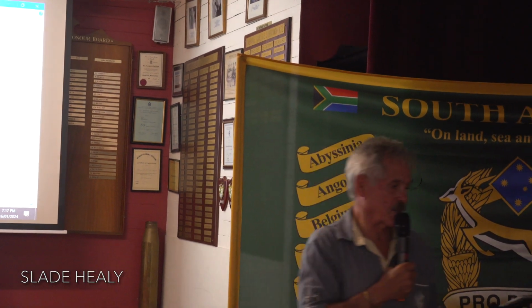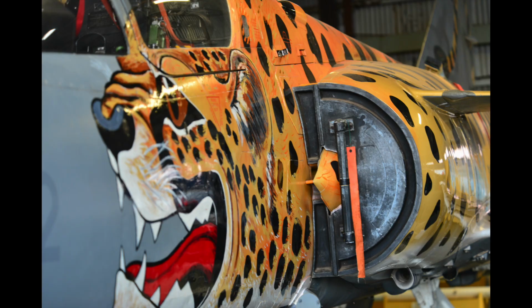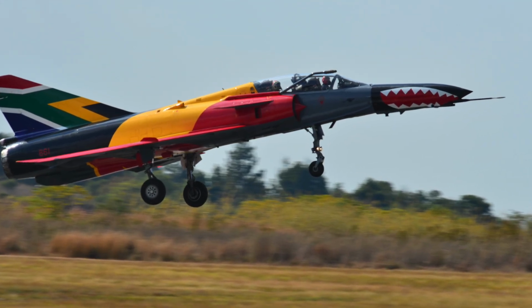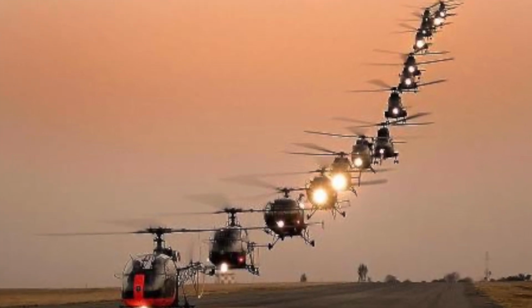Now to the main slideshow quickly. Round jobs over here. That was Spotty. South African colours. Next one. Next. Also had to have a helicopter picture.